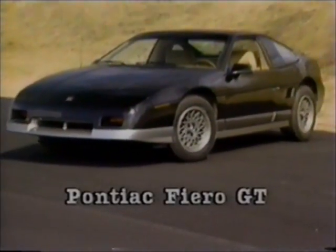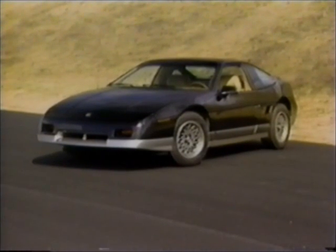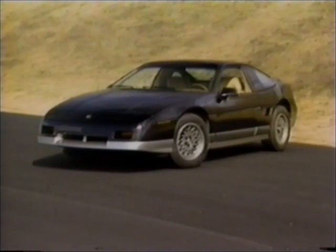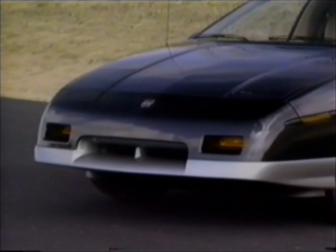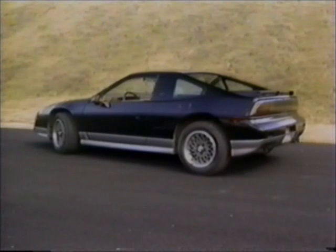Which brings us to 1986 and a half and the $12,875 Fiero GT. Last year's GT brought V6 power to the Fiero, but Pontiac and lots of performance car enthusiasts felt the car needed another injection of sportiness. So Pontiac gave the Fiero GT, and only the GT, a whole new look with clear sailplane quarter panels and a Firebird look-alike tail end.